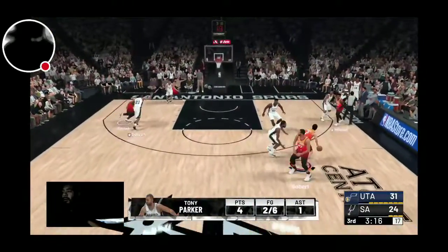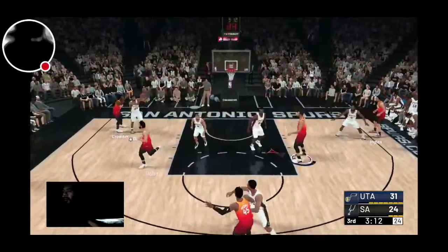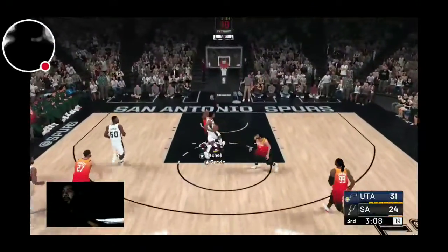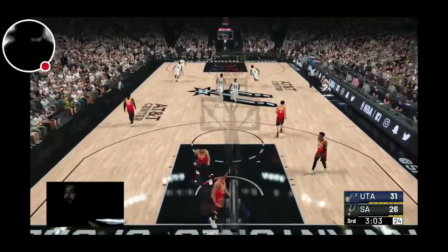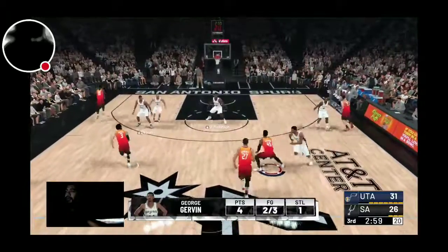I'll tell you, his inconsistency not helping their cause at all. It's stolen by Duncan. Here's Gervin. It's good. Well, it took 4 tries, but they get their first bucket in the second half. Utah leading by 5.